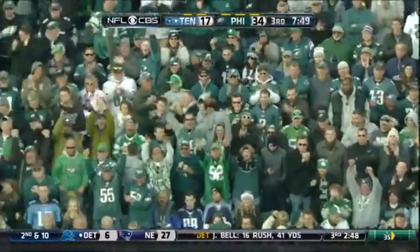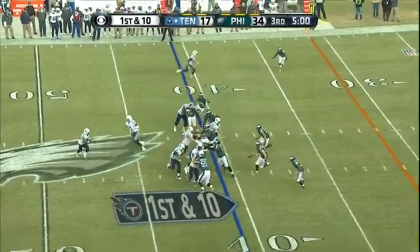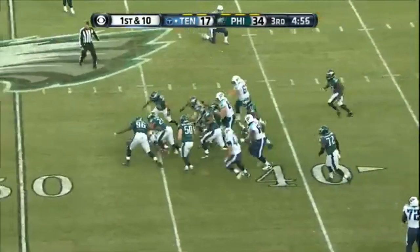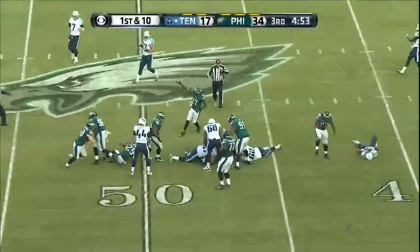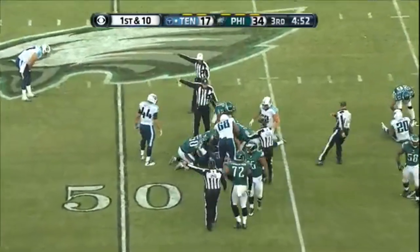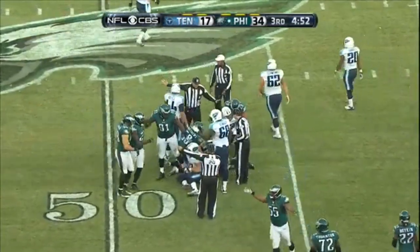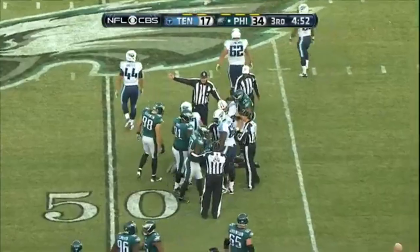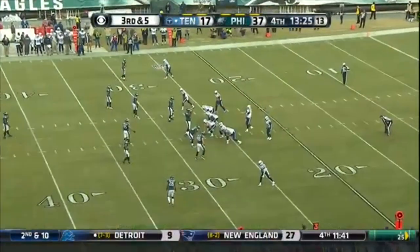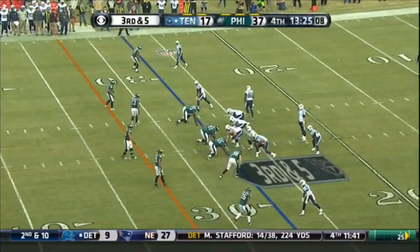Looked like Trent Cole getting to him. Well, they're going to get 27 turnovers for the Eagles this year. That leads the National Football League. Loose ball on the ground. Who's got it? Eagles say they do, and they do. You're faced with a bunch of pressure. Only 10 first downs today for the Tennessee Titans.